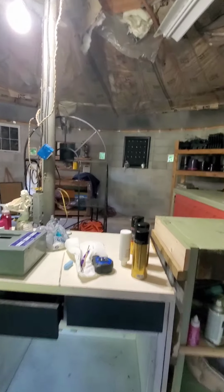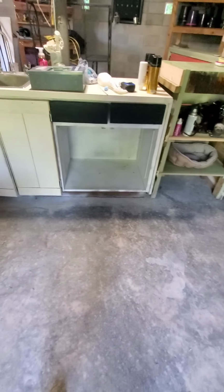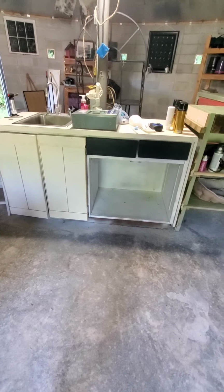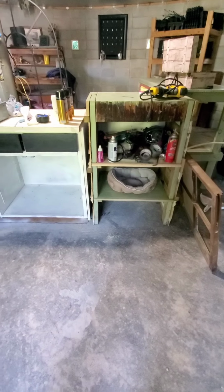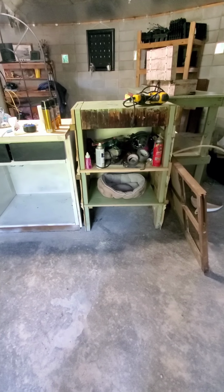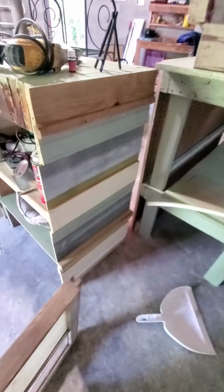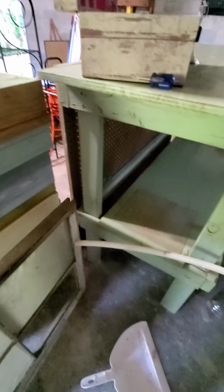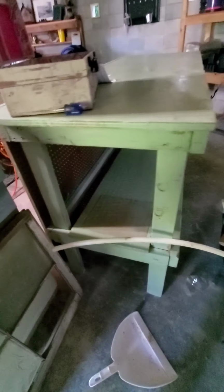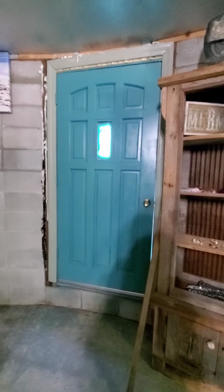But anyway, this was an old sink, and I'm going to put shelves in there, and we've got to get it hooked up to water. This was just old, like a table that they had thrown together, and they had so much scrap lumber in here, trim and just everything, and I just kind of lined it all around, you know, just trying to be creative. But I painted my door blue, so I put some trim up.